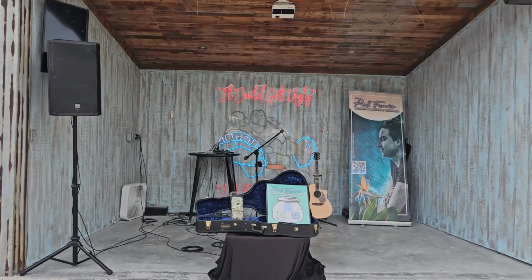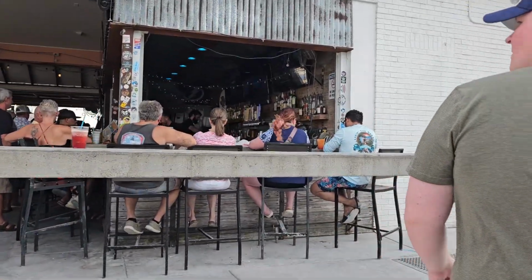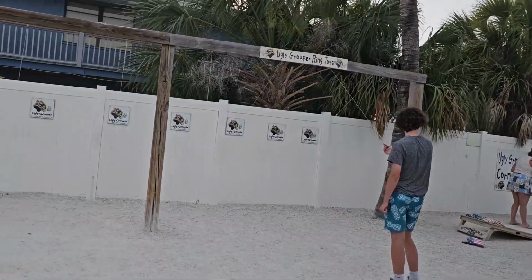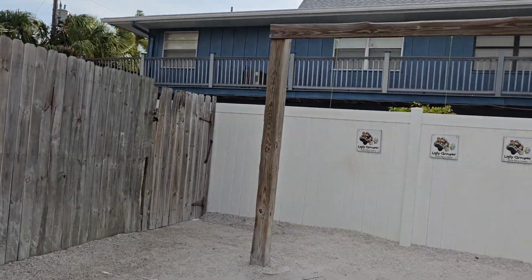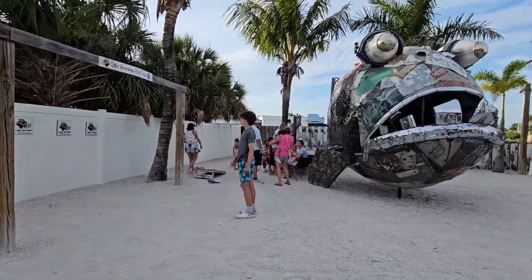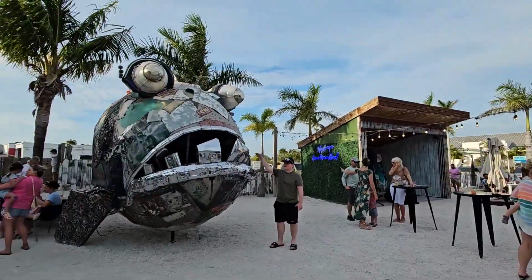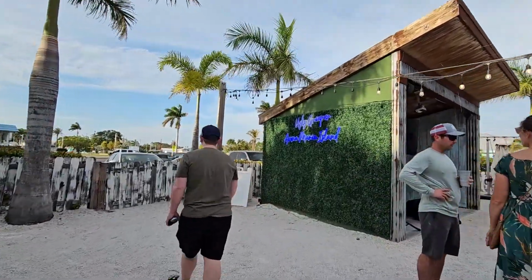It looks like we will be having some live music later. Over here is a bar. This is an awesome Ugly Grouper sculpture. There's cornhole in the back corner and tons of ring tosses. And some restrooms. And we can't forget about the Instagram wall.